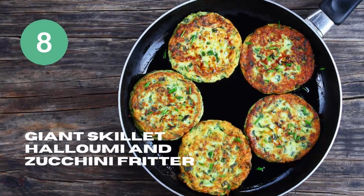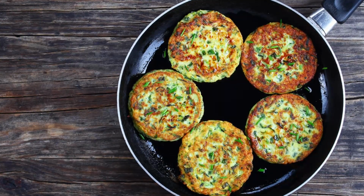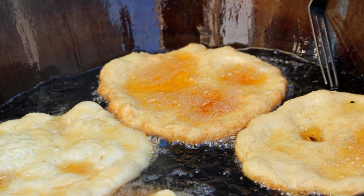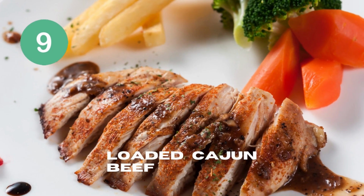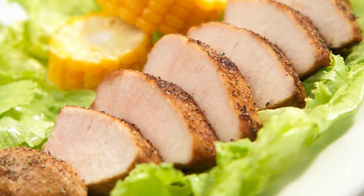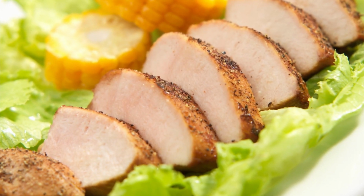8. Giant skillet halloumi and zucchini fritter. With this extremely fast XL fritter, you can feed the whole family. 9. Loaded Cajun beef. This spicy beef mince supper can be ready in 30 minutes with a few grocery tips.